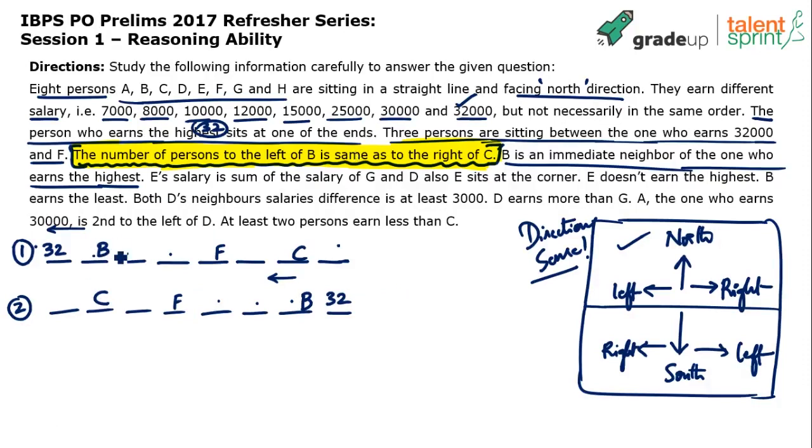Only then this condition would get satisfied. So in the first case, B is second from the left, so put C second from the right. In the second case, B is 7th from the left: first, second, third, fourth, fifth, sixth, 7th. C should be 7th from the right: first, second, third, fourth, fifth, sixth, 7th. Only then the number of persons on the left of B will be same as the number of persons on the right of C. So 2 more persons have been placed here. Move to the next statement.